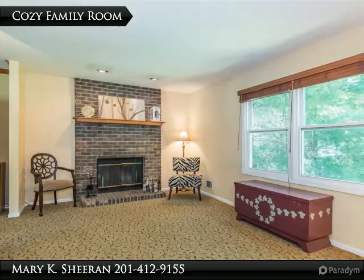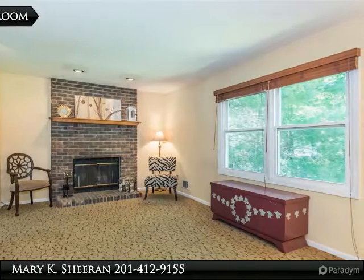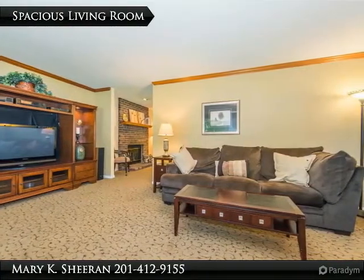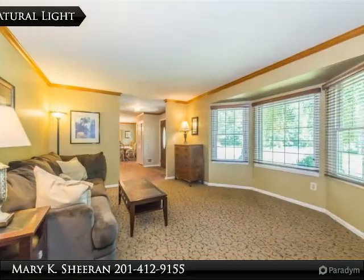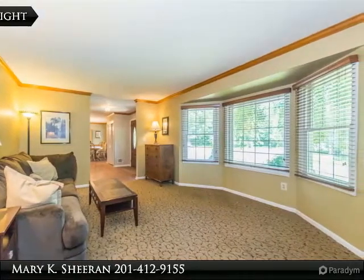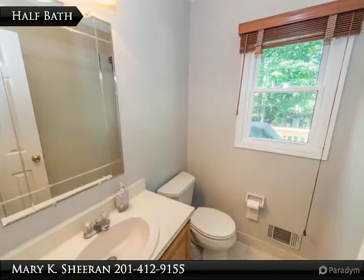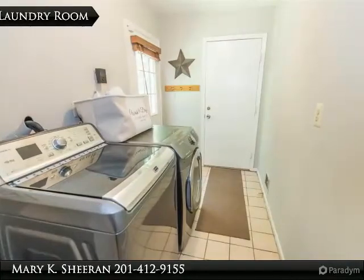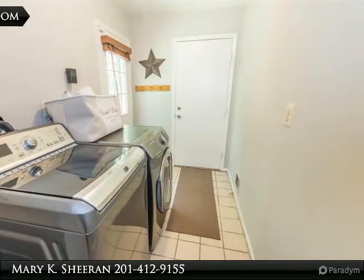The flow continues into the cozy family room, featuring a wonderful brick fireplace. A few steps further is the spacious formal living room. It showcases the same wide windows and natural light. A convenient half bath is steps away. A spacious laundry room completes the first floor perfection.